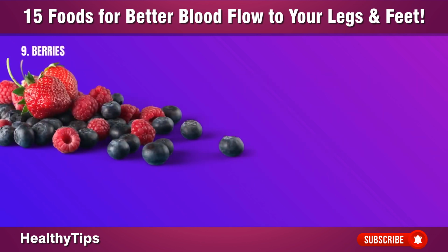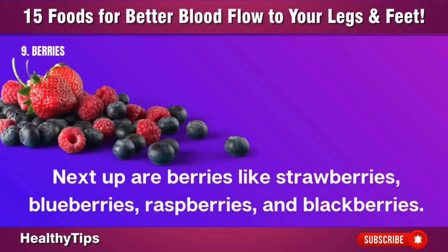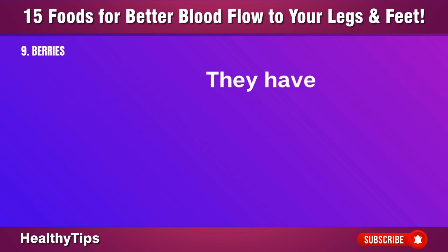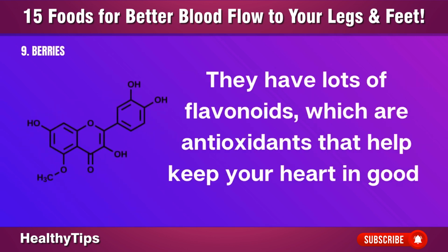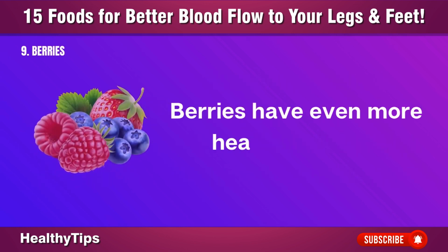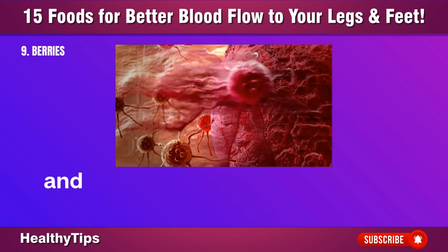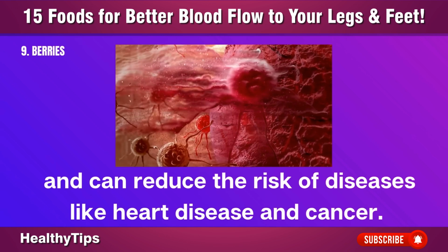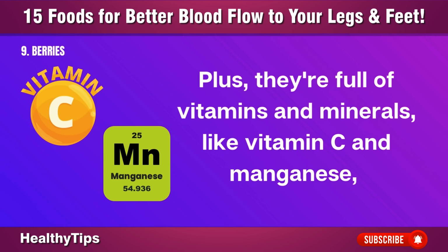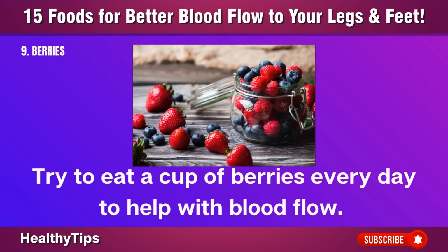Number 9. Berries. Next up are berries like strawberries, blueberries, raspberries, and blackberries. These sweet fruits are not only tasty but are also great for your blood flow. They have lots of flavonoids, which are antioxidants that help keep your heart in good shape and make your blood circulate better. Berries have even more health benefits. They are full of antioxidants that fight off cell damage and can reduce the risk of diseases like heart disease and cancer. Plus, they're full of vitamins and minerals like vitamin C and manganese, which are good for your overall health. Try to eat a cup of berries every day to help with blood flow.